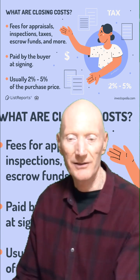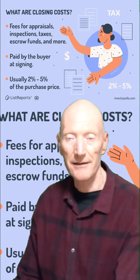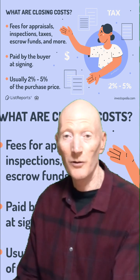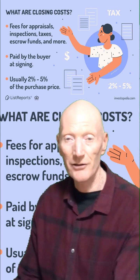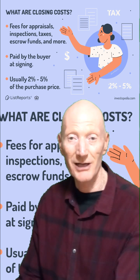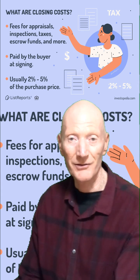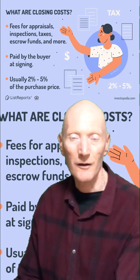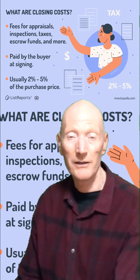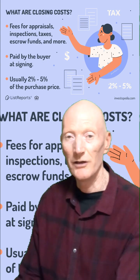There's inspection fees, appraisal fees, fees for the lender, lending fees, there's just a whole bunch of fees. In other words, all the people that have been involved in the transaction, that includes escrow. So there's a lot of people involved in making a transaction happen legally, and obviously they're all going to need to get paid for their services. So that's what closing costs are all about, and you can figure about 3% of the price of the home when you close.